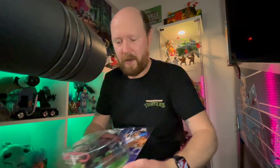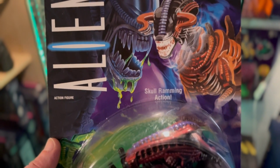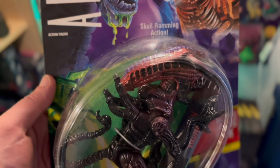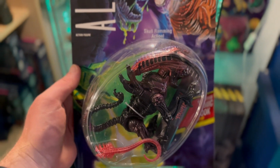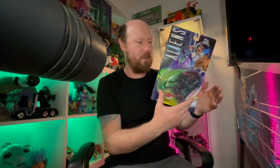Also in theme with aliens, we have a bull alien, which is also from Kenner from 1992. And I've never had one on the packet before, so really nice. Crazy sort of colors on this one. And they always came with an original Dark Horse Alien comic book, which was really cool. So a little mini comic book in there. But yeah, I just love the crazy colors.